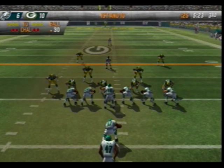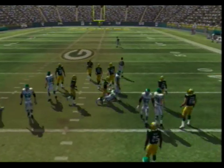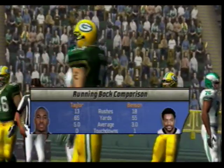First and 10. John, their first down rushing average is very impressive. Yeah, they're getting some solid blocking inside and outside. Hand off to the tailback. Number 50 is there for the tackle. Taylor takes advantage of a little daylight, picks up 3 yards.